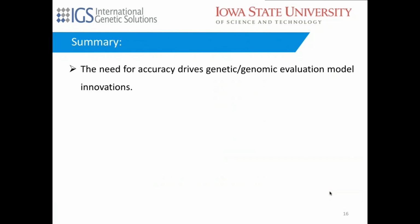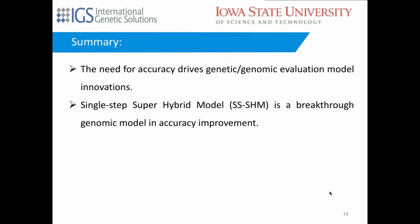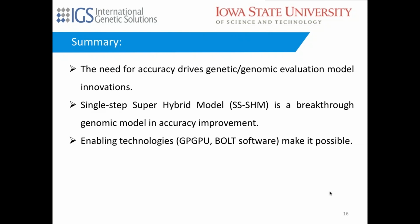So, in summary, the need for improving accuracy is the driver for the development of the genetic models that we have developed over time. And the single-step super hybrid model is really a breakthrough genomic model in accuracy improvement. This enabling technology, GPU, and the Bolt software allow us to implement this more advanced statistical model and computing power to get better, more accurate EPDs. So EPDs were working, and today are working, but we have much better, more accurate EPDs today.